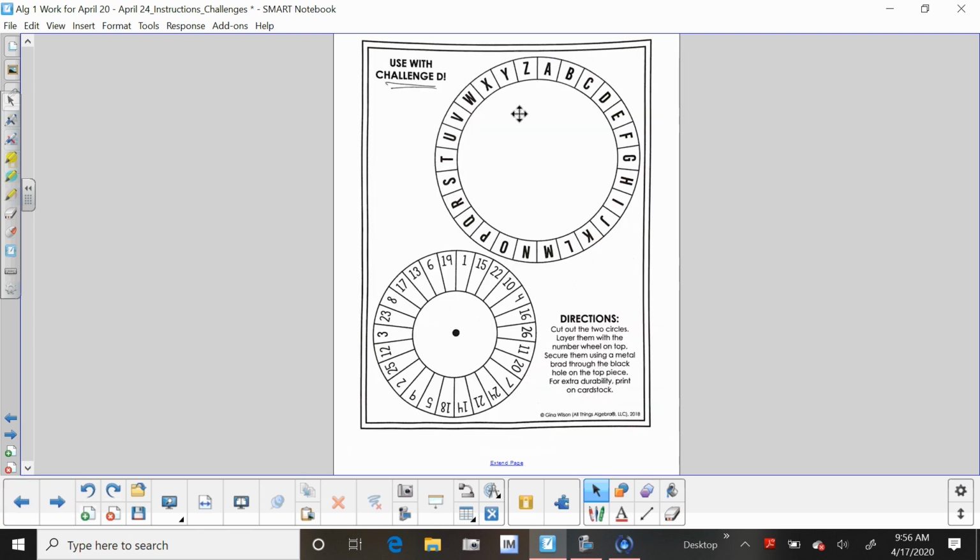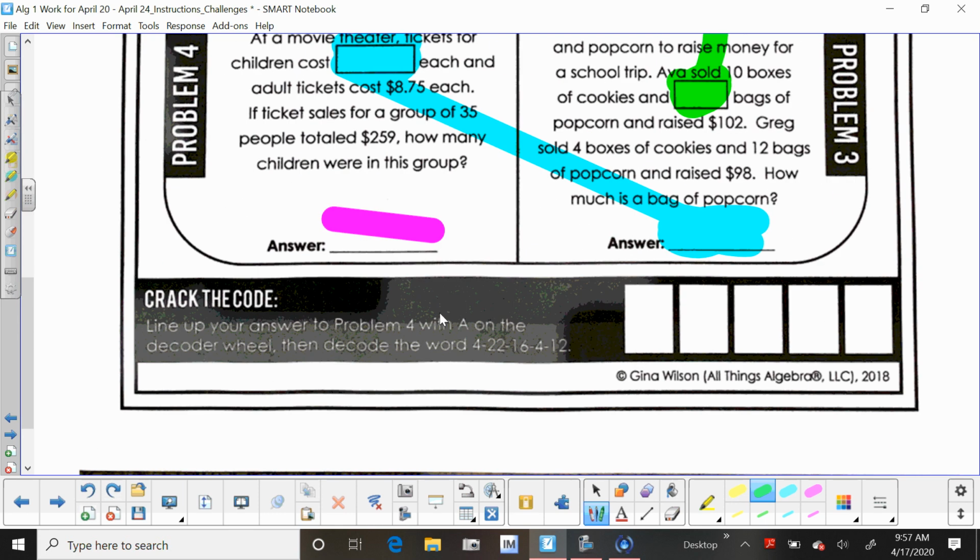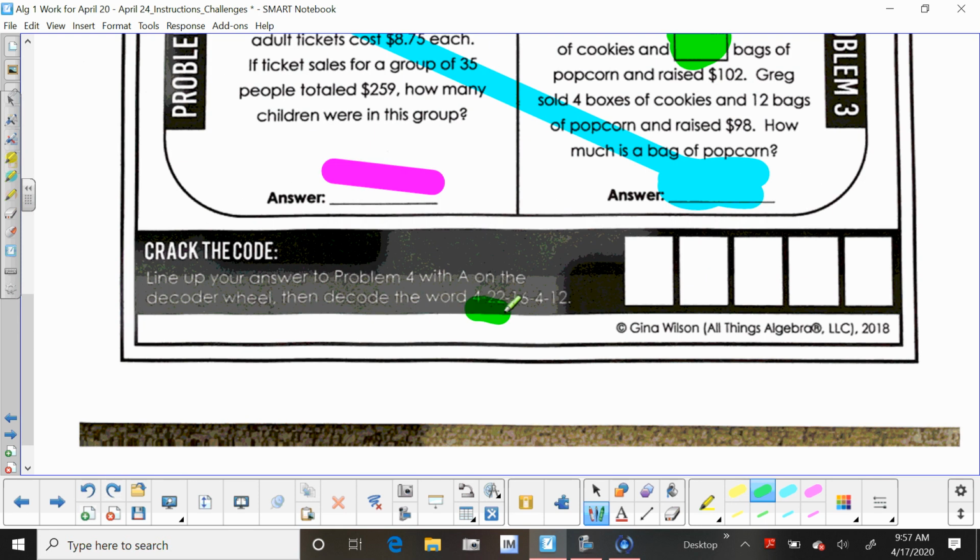Okay, so here's number 2 right here. So what I'll do is I'll take the wheel and make sure that these two are lined up together. So I'll spin the small wheel so that the 2 is underneath the A. Okay, and then I'll leave the wheel in that position, and then I will go ahead and figure out what the code is by looking and seeing what letters correspond to these numbers. Okay, and that will be my code.